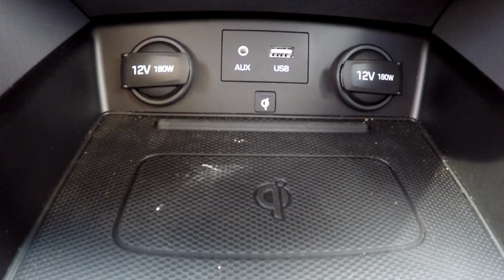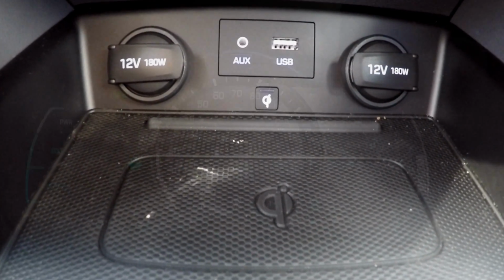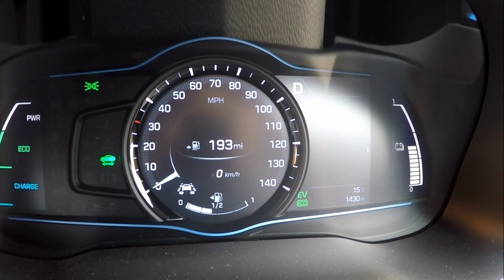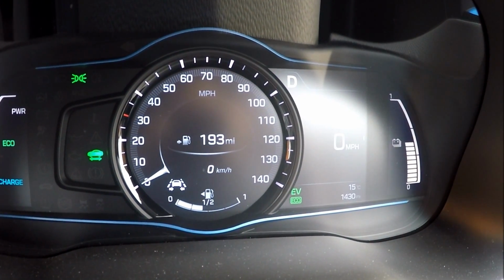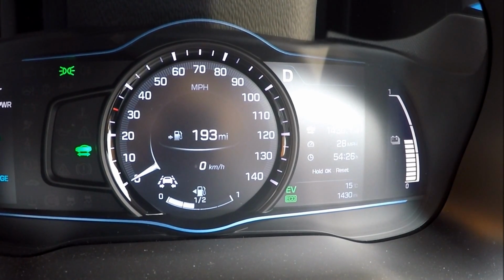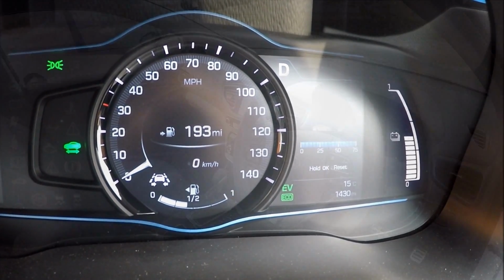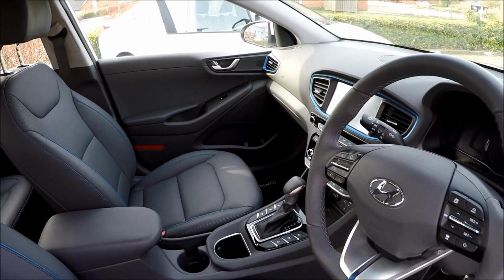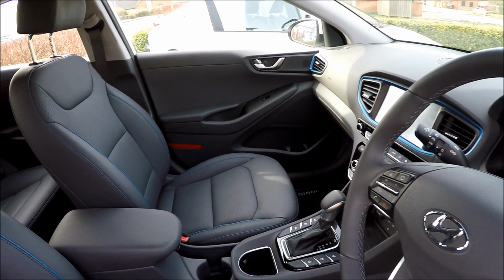Yeah. We don't get heads-up display in this car, but this cluster is absolutely superb. I love it. It's really well laid out. It's very clear. It just works. Tells you when you're regenerating. Tells you how much power you've got. Tells you when you're not being economical. It's just a very nicely laid out display. Fantastic. Oh, I like it.